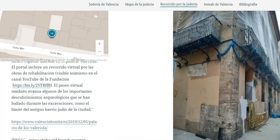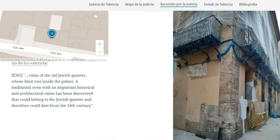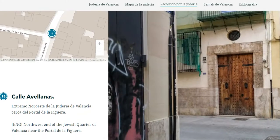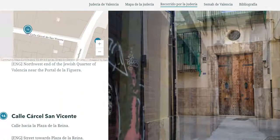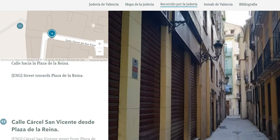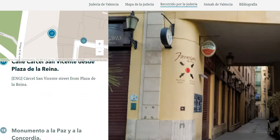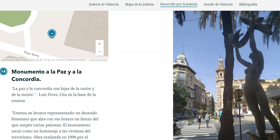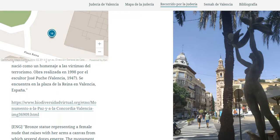When we continue walking along Calle del Mar to the west, we find Calle Avellanas. This street going north was the location of the northwest part of the Jewish Quarter, near the Portal de la Figuera. If we follow this small alley to Plaza de la Reina, we see how it looked during the 1391 assault on the Jewish Quarter. In this corner of the Plaza de la Reina, we have a monument of a lady with two pigeons that represents a tribute to the victims of terrorism.